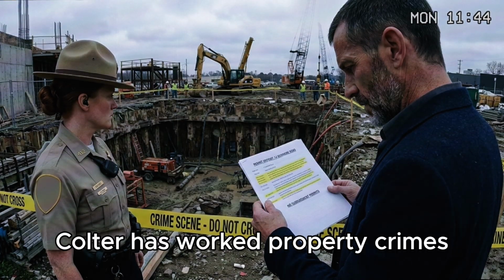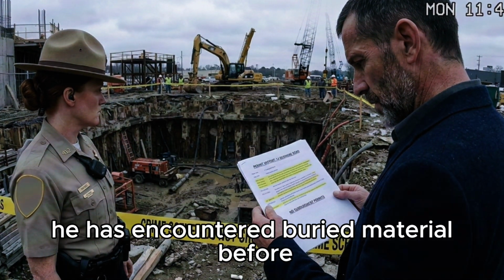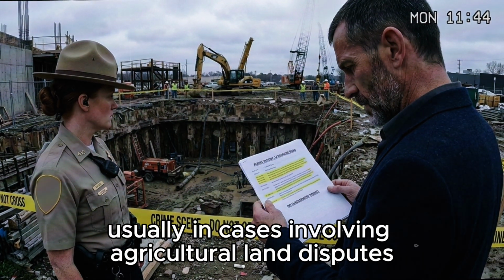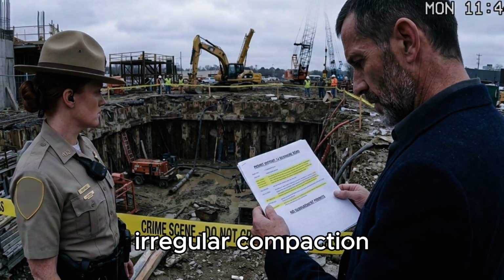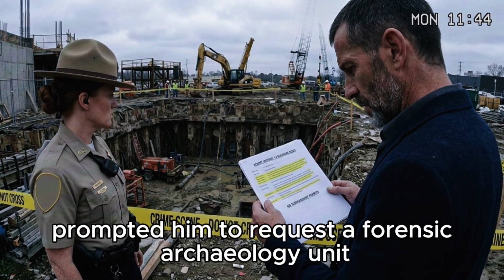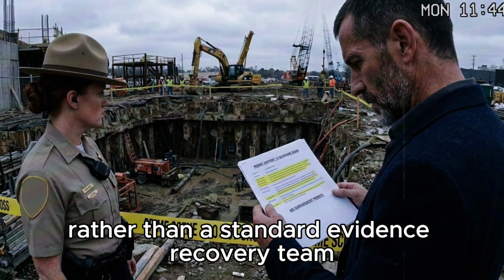Coulter has worked property crimes and fraud investigations for 11 years. He has encountered buried material before, usually in cases involving agricultural land disputes or illegal dumping. But the combination of deliberate lime application, irregular compaction, and the specific location characteristics of this lot prompt him to request a forensic archaeology unit rather than a standard evidence recovery team.